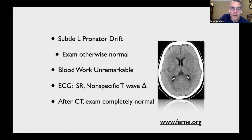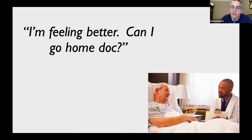His blood work's fine. And after he comes back from CT scan, you examine him with the neurologist, and he's completely normal. And he asks you, "Hey doc, I'm feeling better. Can I go home?"